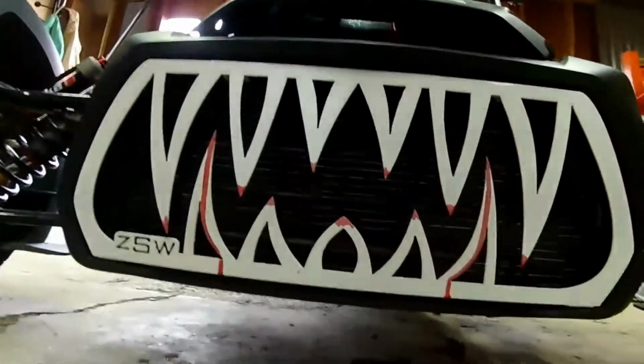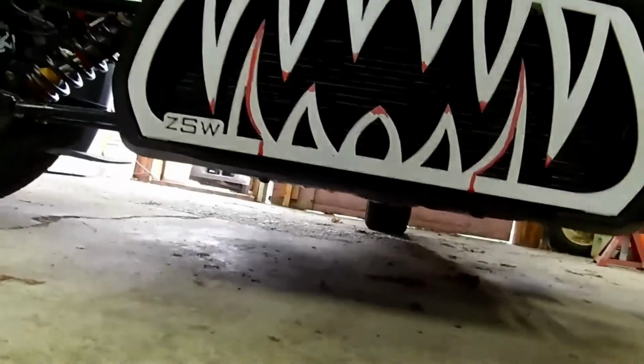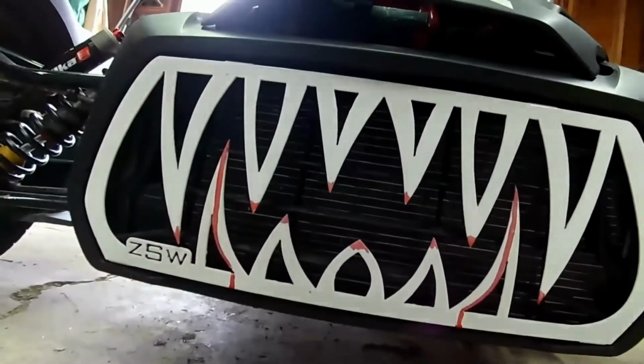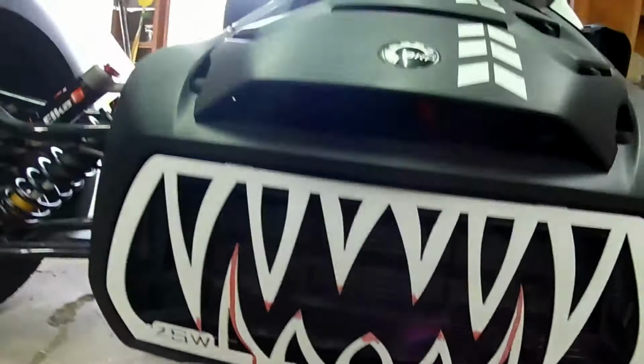And also, I mean, who could pass up having a beautiful grill like that, huh? I got a kick out of it. Gives me a laugh here when people mention it, so it's all good.